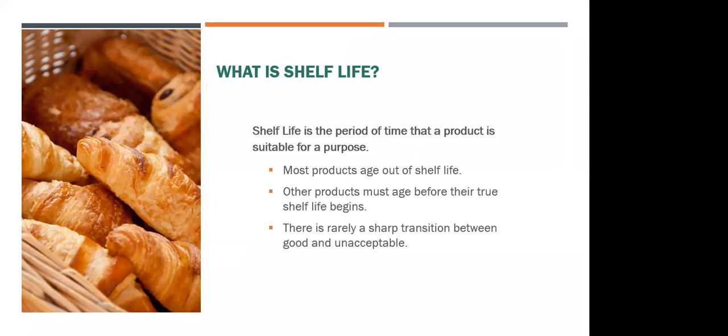Starting with that first question, what is shelf life? Shelf life is the period of time that a product is suitable for a purpose. You know, there's nothing about spoilage in this. It's all about purpose. Most products will age out of their shelf life at some point. There are some different products that must age before their true shelf life begins. People advertise how much Parmesan cheese is aged before they start selling it. Fine wines, you're supposed to age them to get their complexity.